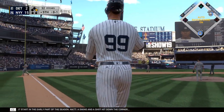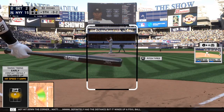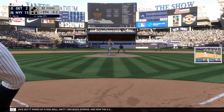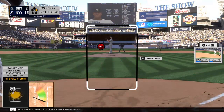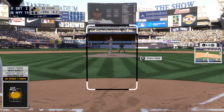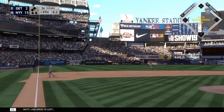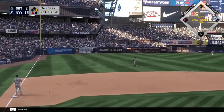A swing and a shot hit down the corner. Definitely had the distance, but it winds up a foul ball. Two quick strikes, and now the 0-2. Stays alive, still 0-2. Line drive to left. Urban is there, and he makes the catch for the out.